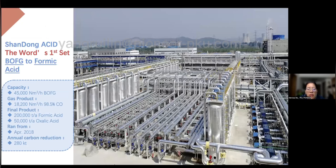This company is Shandong Acid Technology that produces oxalic acid and formic acid. The feed gas is BOFG from a nearby steel factory. For the past 4 years, the carbon emissions have been significantly reduced by 280,000 tons per year.